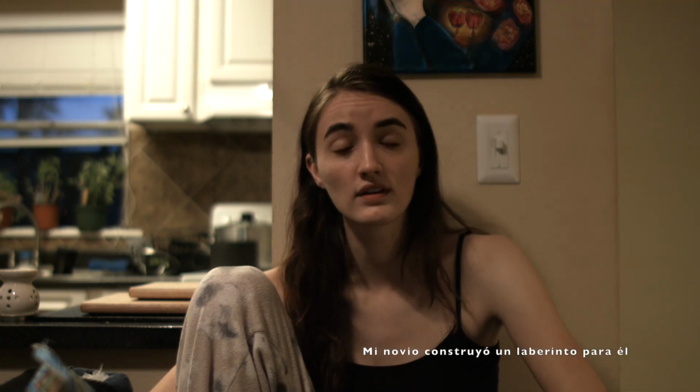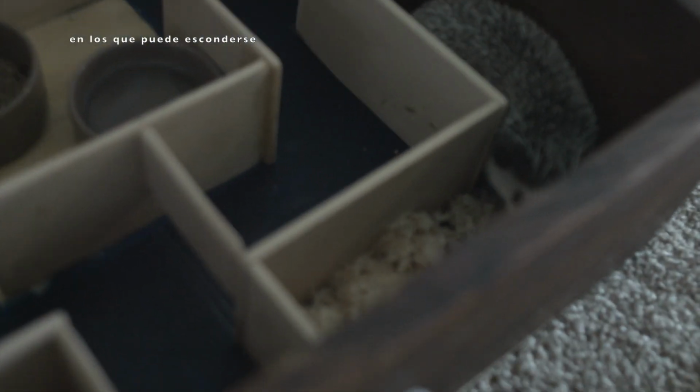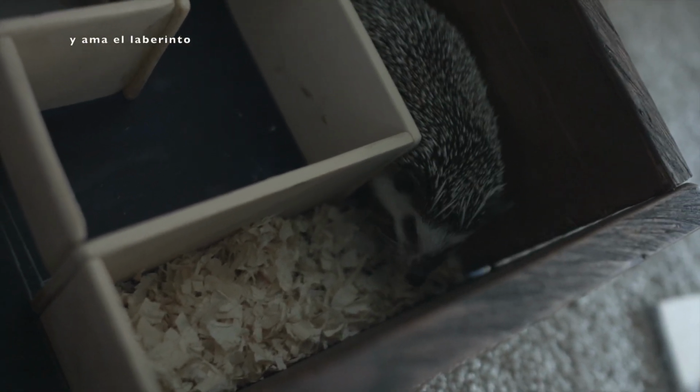Now, our Hedgie's spot is actually not a cage. My boyfriend actually built a little labyrinth for him. And in that labyrinth, he has his food and water bowl, and he has little areas where he can burrow into the corner. And he loves that labyrinth. He always just goes in, runs around, stays in there. That's like his happy place.